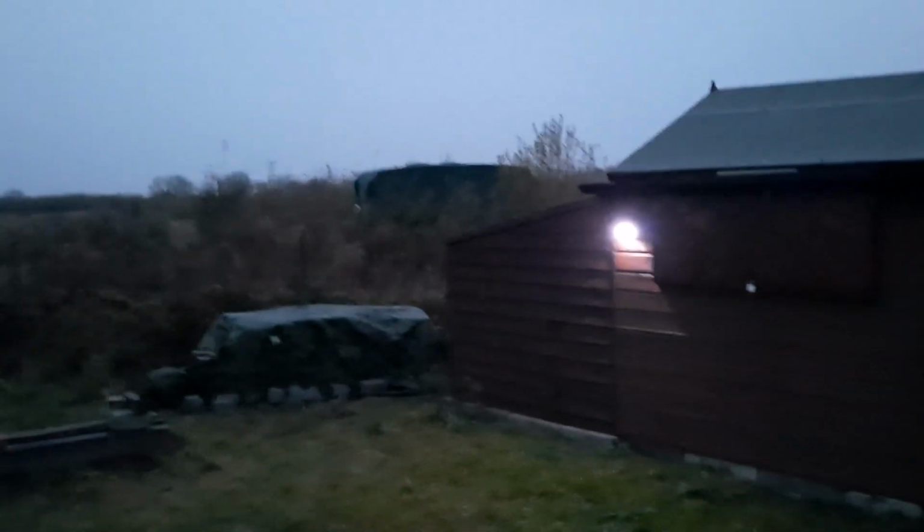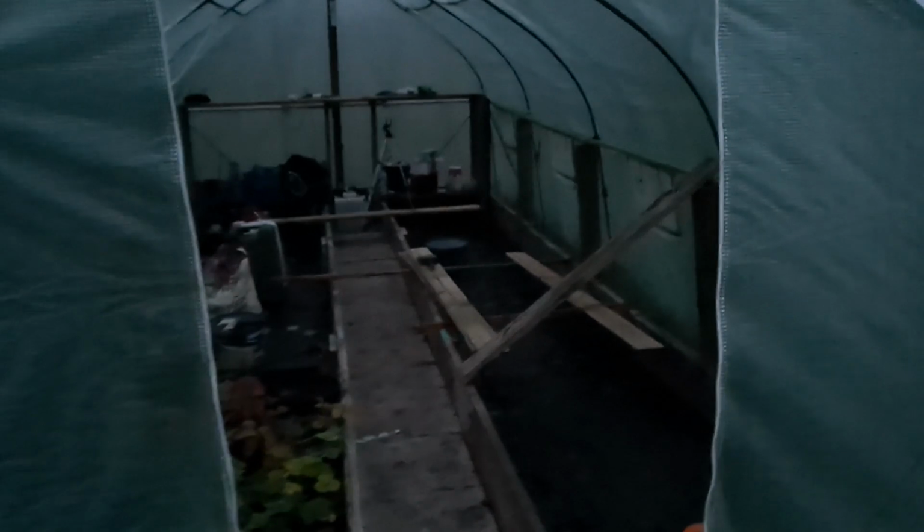Well, the fire's alight. So hopefully that'll warm the cabin up. We have got a glimmer of daylight, so that's good. Still dark enough to make the cabin lights come on though. So now I can actually see what I'm doing. I'll get myself in here and paint some more boards. They can be drying while I'm busy pottering away in the cabin.